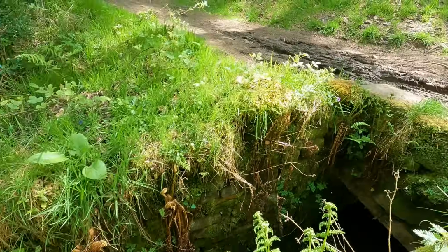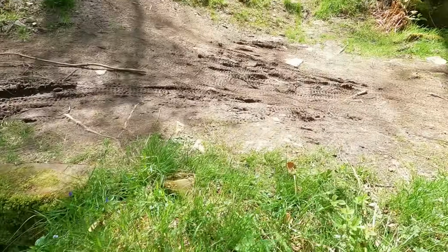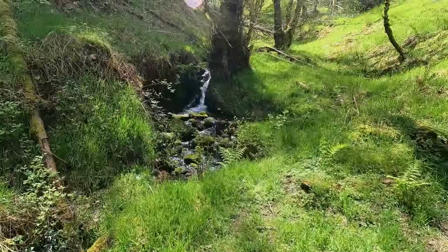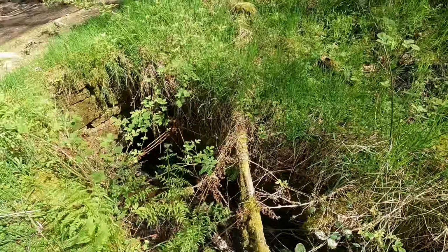Also, the little stone culvert's quite cute, isn't it? Look at that. That's that side. Tiny little waterfall just there, look. It's gorgeous. That's where it disappears below.